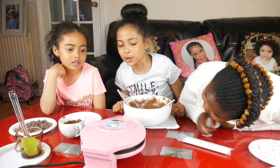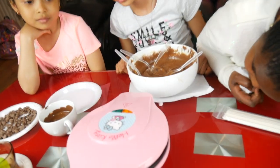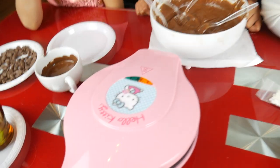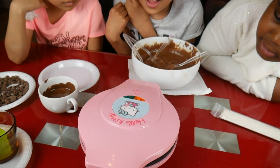I'm gonna check on it. I can see something coming out. Probably that extra cake that was almost overflowing. Yeah, it's gonna kind of come out. Oh, it smells good! Smells like cake!